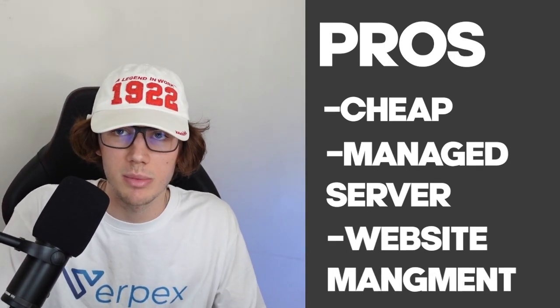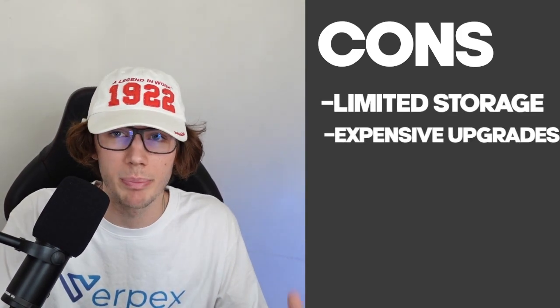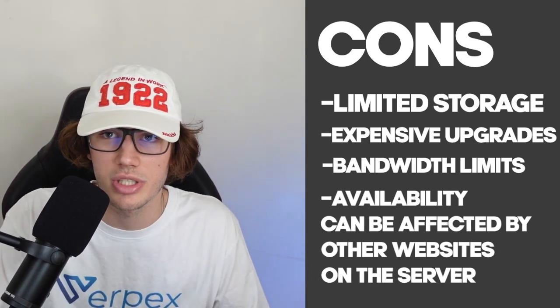However, shared hosting comes with limited storage space and expensive upgrades. You also have to deal with bandwidth limits, and the availability of your website can be affected by traffic surges on the other websites that you share the server with.